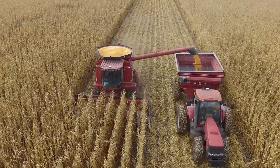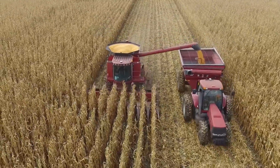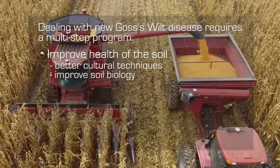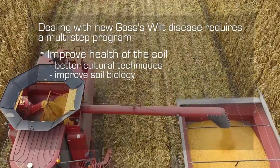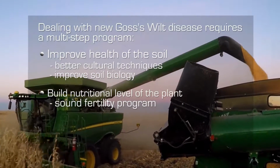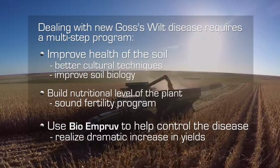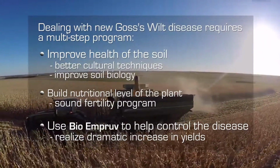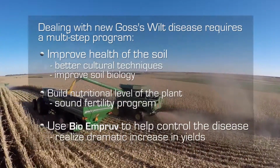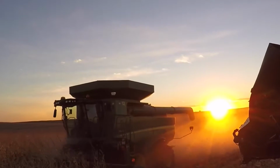What myself and other members of our group have discovered through 8 years of working with this new Goss's wilt disease is that we have to use a multi-step program. There's no silver bullet. We first of all have to improve the health of the soil through better cultural techniques, use of cover crops, build the soil biology and understand it. Next, we need to build the nutritional level of the plant as high as possible. And lastly, the product we're looking for was something that would knock out the Goss's wilt on a long-term basis through the season. We found it. It was the Empruv. And what we are seeing with it is 30, 40, 60, 100 bushel an acre yield increase, which has been dramatic and provides a very strong ROI to corn farmers.